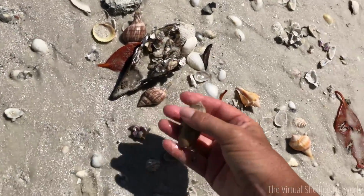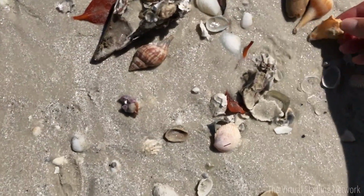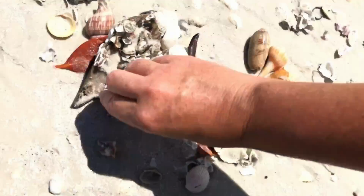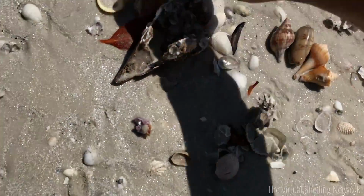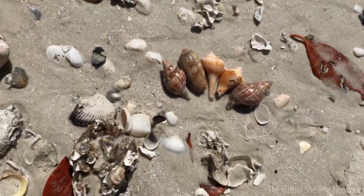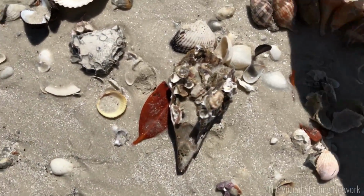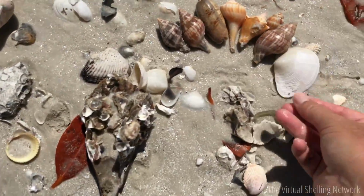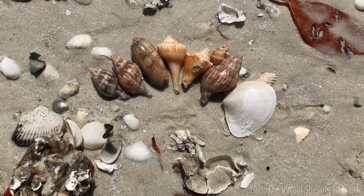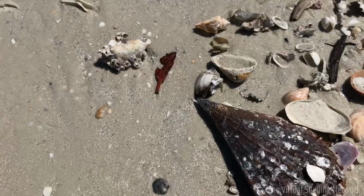Here's a gorgeous olive. So we have olive, a really pretty whelk, a really pretty conch, tulip. There's another tulip, a little piece of a nutmeg. Duck clam, all right in a row, right here. I mean, holy cow, right? What else do we have over here?